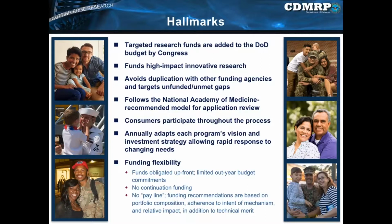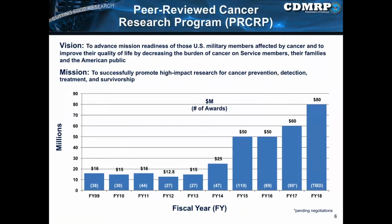If we go to the next slide, I wanted to talk to you a little bit about the peer review cancer research program as well. Throughout this discussion, I'm going to bring in information about the peer review cancer research program, so you learn a little bit about the program all along the way. The vision of the peer review cancer research program is really about decreasing the burden of cancer on service members, their families, and the American public. And how do we do this? We do this by successfully promoting high impact research for cancer prevention, detection, treatment, and survivorship.